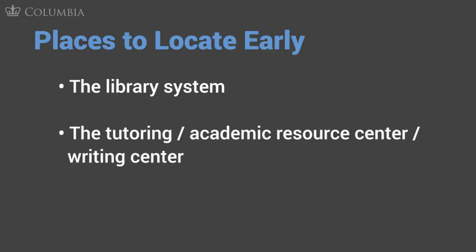Second, try to find your tutoring center or your academic resource center or your writing center or your academic support center. It's going to be called different things at different places, but the role of that kind of center is to give you academic support, to help you with classes, to help you build academic skills, and to help you achieve academic success. And remember, academic support services are not only for students who are struggling in a course, who are feeling overwhelmed. Yes, that is one reason that you can use academic support. But you can also use academic support for enrichment.